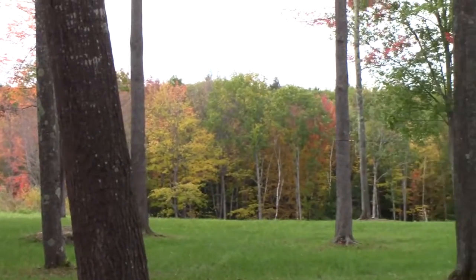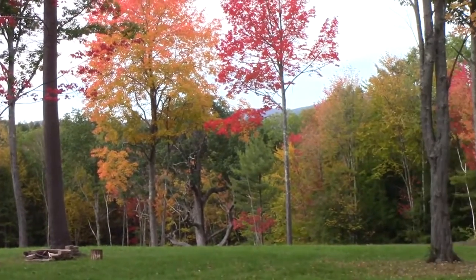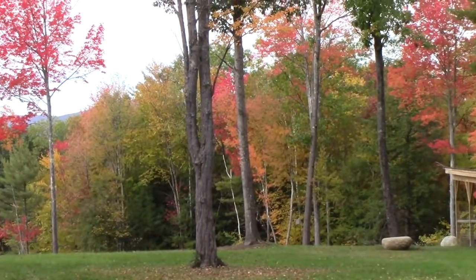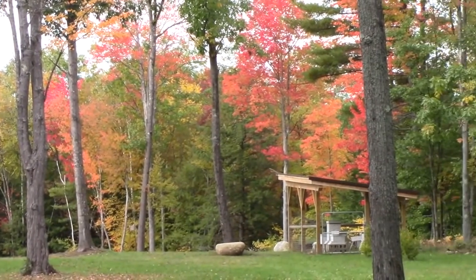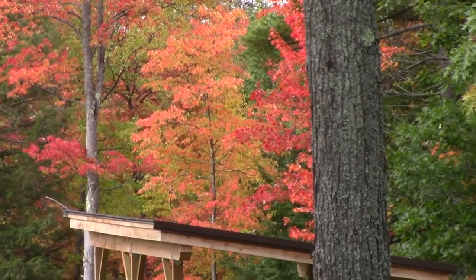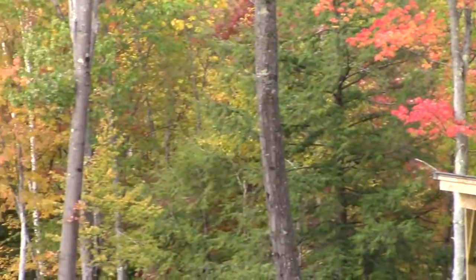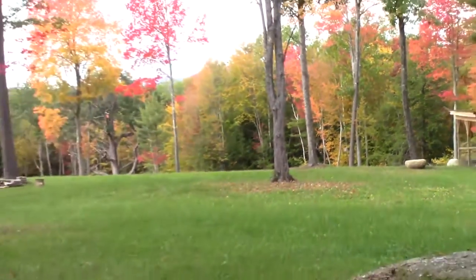I just love this place. Just look at the beauty of living at this farm. I would find a reason to come out here every week if I could. So if you happen to be in New Hampshire in mid-October, check out the Wool Arts Tour. Definitely stop by Spring Pond Farm.